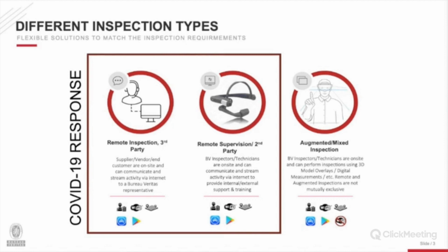The second use case is really around remote supervision and the second-party inspection. And so this is an instance where you've got our BV inspectors or technicians that are on site, and we can work directly with them, so connecting a Bureau Veritas representative to those individuals.